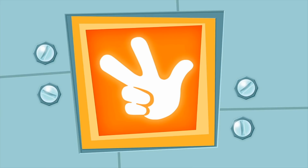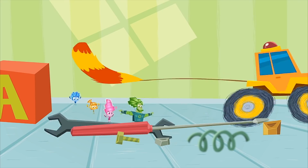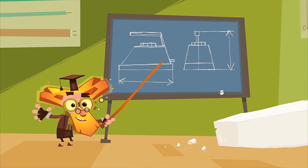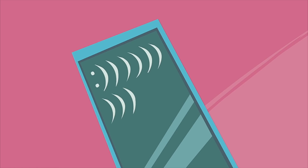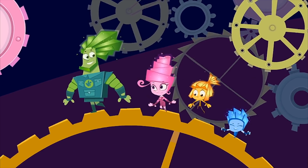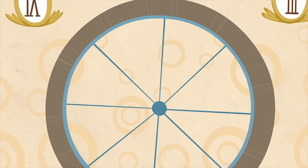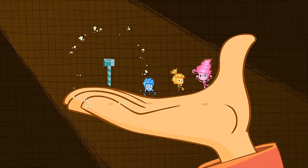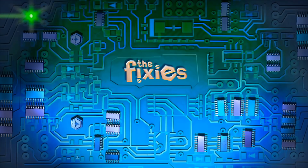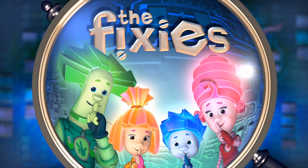Hooray! They take care of our machines, irons, phones, and toasters, MP3s and TV screens, even roller coasters. Without them, clocks stop ticking. Without them, lights go out. But if you meet a Fixie, please don't let their secret out.